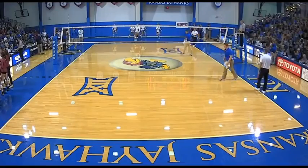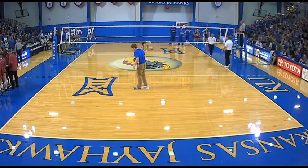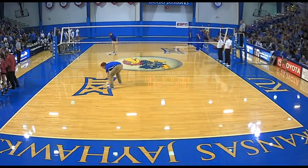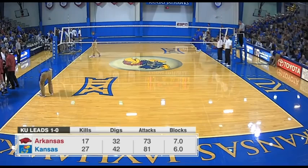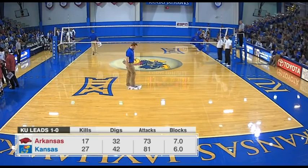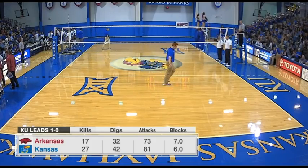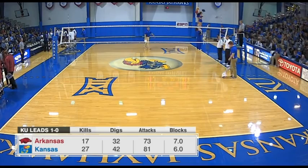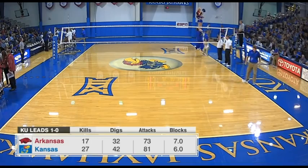Look at the numbers now between these two teams, Kansas and Arkansas. The Jayhawks appear to be pulling away here in the second set, but Arkansas has fought back to tie it at 20 all. Kansas is just out-killing them, out-digging them. Arkansas, though, has that team block. That's the differentiator there. But it's been late, in the meat of the second set, it's been serving aggressive for Arkansas.